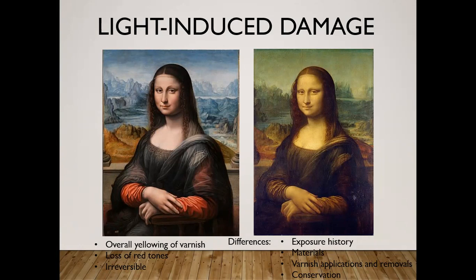And I don't know the exhibition history or the materials of the Museo del Prado version, but I do know that the Mona Lisa will never be taken off exhibition because every visitor to the Louvre expects to see it. So we're seeing on the right, there's definite yellowing of the varnish and the oil medium, which is a result of light exposure. And there's also fading in the red tones. Many red colorants are more light sensitive, so you'll often see an oil painting portrait where the fading is not immediately evident, but the people are a little less rosy than they should be.